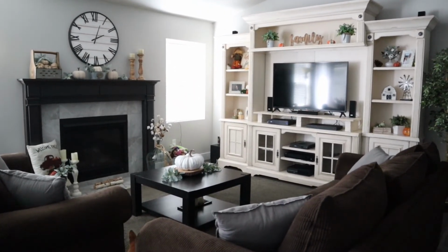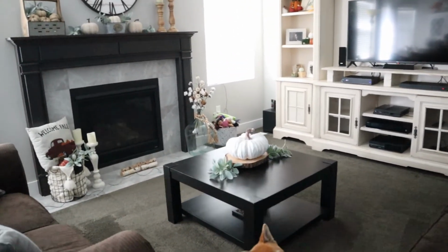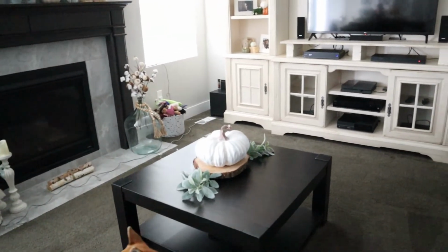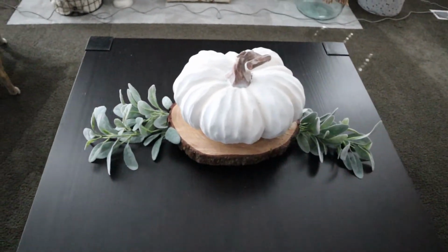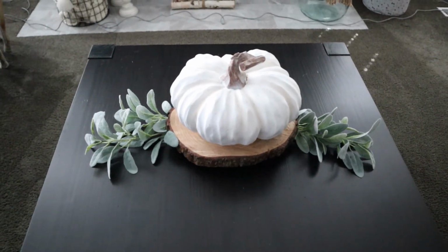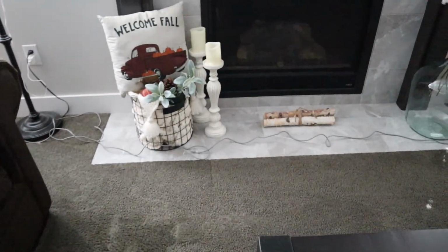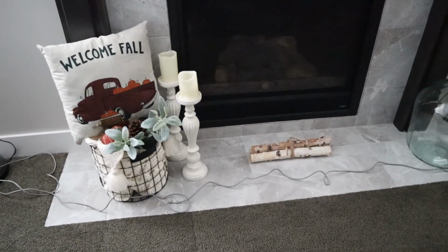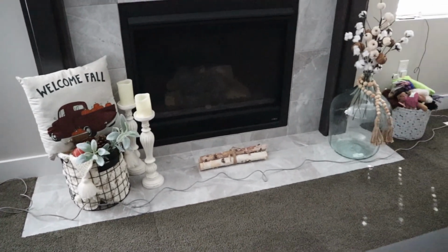Okay guys, I'm pretty happy with the way everything is looking, and now I'm going to go ahead and give you a close-up of everything so you guys can see how beautiful and calming and warm and cozy everything feels and looks. And don't forget to let me know what you think, and of course we're going to take a look at the kitchen and hutch afterwards.